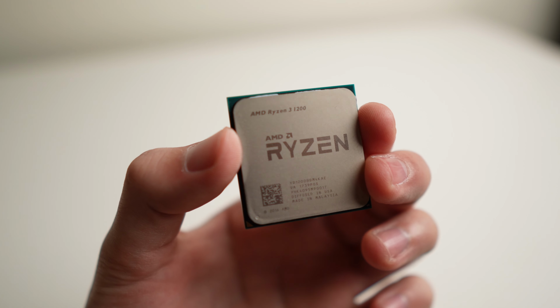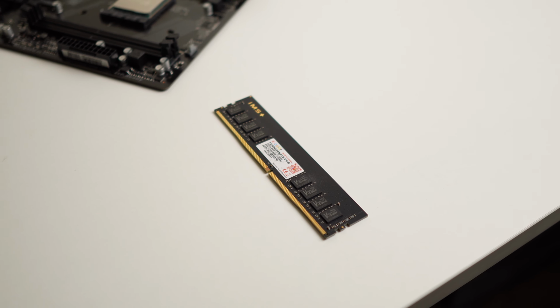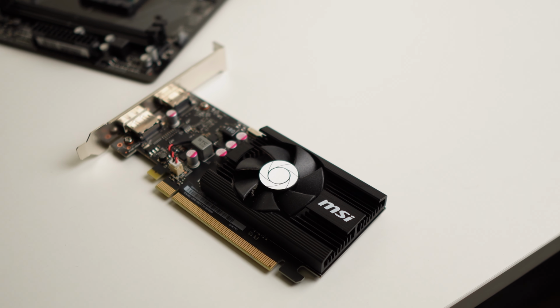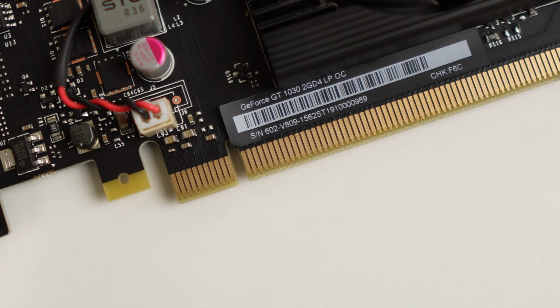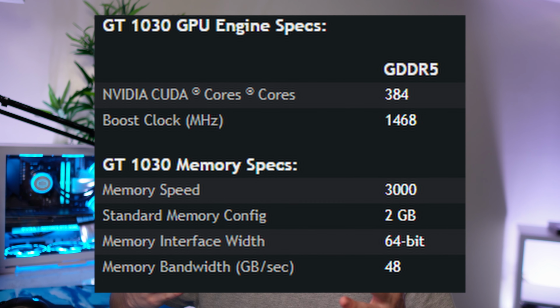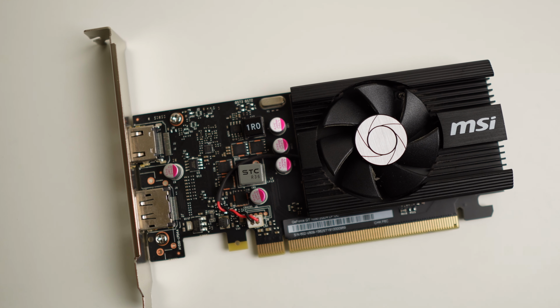The main parts of the system are a Ryzen 3 1200 processor, 8GB of RAM. Yes, a single stick of 8GB. Yeah, I know, it is pretty bad. For the graphics card, it originally came with an MSI GT 1030 with 2GB of VRAM. And as many of you guys know, the GT 1030 is a pretty lackluster card. It came out in 2017, and it's not the best for gaming, at least not in native 1080p, and it's only rocking 2GB of VRAM.